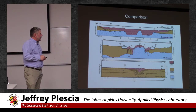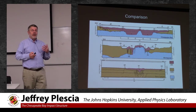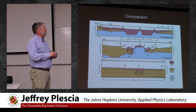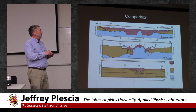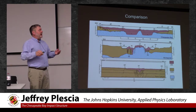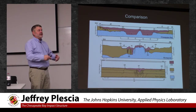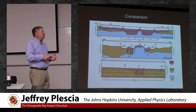The interesting thing about this structure is, had this occurred on land or in a place where the sediments were lithified, it would have only been about 40 kilometers in diameter. That's the amount of energy you would typically expect to excavate something like this. As I said, the reason it's so much bigger is because during the event when you excavated this hole, all the sediment just kind of sloughed in and broke up into pieces.